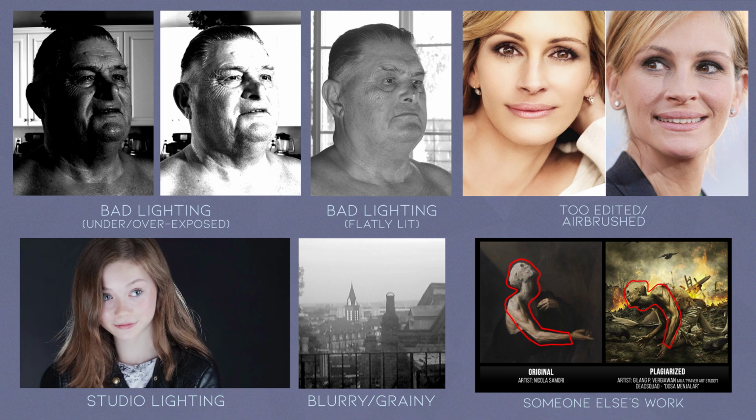3 has artificial studio lighting, although this isn't always bad, but normally, unless you have good painting skills, these type of references come across as very unnatural and sterile sometimes. 4, blurry or grainy images where you can't really make out any detail. And 5 is someone else's work.